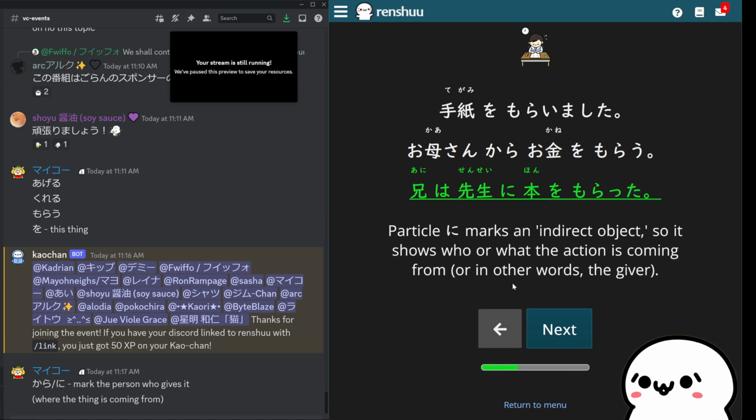The kara, if you remember our lessons with N5, we talked about kara marking the beginning of a line. A line in time, a line in space, from where something comes. Texas kara kimashita. I came from Texas. So in that sense, the kara matches up really well. This money, where did it come from? It came from mother. It came from mom. You will see the ni from time to time. However, it's not as common.